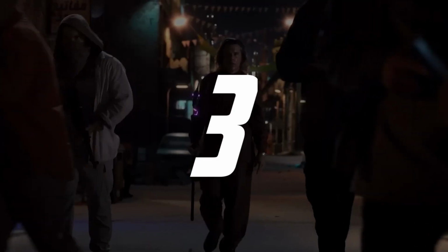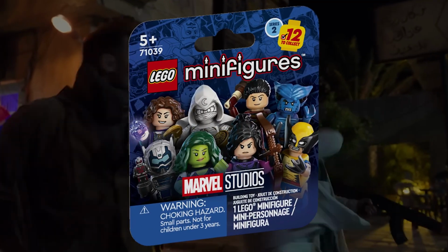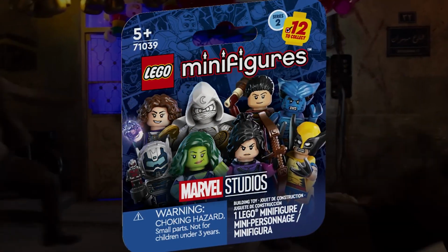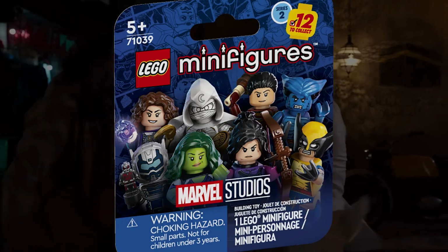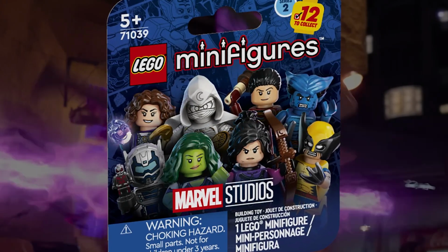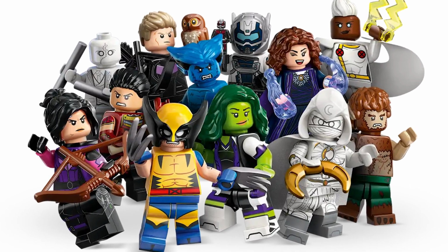Number 3, 71039, LEGO Minifigures Marvel Studios Series 2. I know, it's kind of cheating to put an entire collectible minifigure series on this list, but what the heck. I've had a wave of different emotions in regards to Marvel Studios Series 2. At first, I was let down, but now I kinda love it.